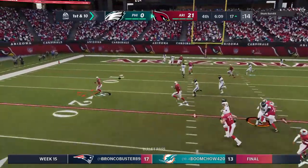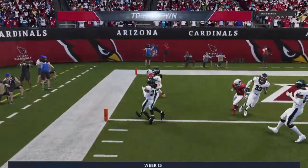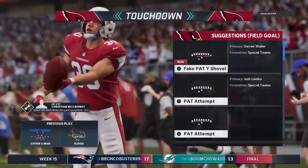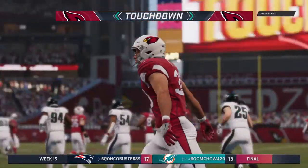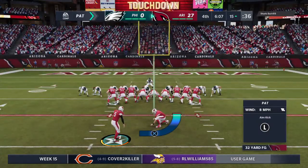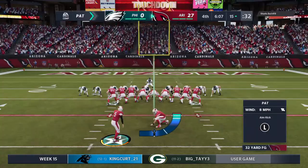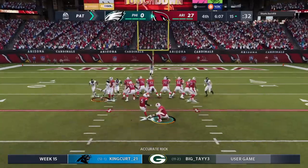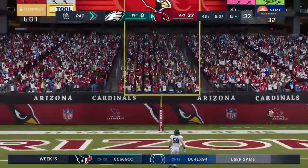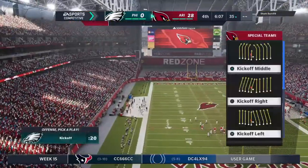From the red zone, here's the Heisman Trophy winner, Murray. Gets this to his running back. It's Christian McCaffrey. And he is into the end zone. Touchdown, Arizona. Christian McCaffrey. Touchdown number 15 of the year. And the Cardinals will extend their lead. It's good, and they stretch their lead to 28-0 now.